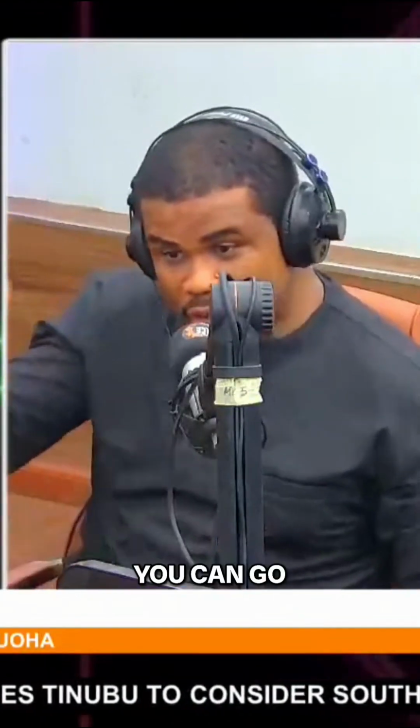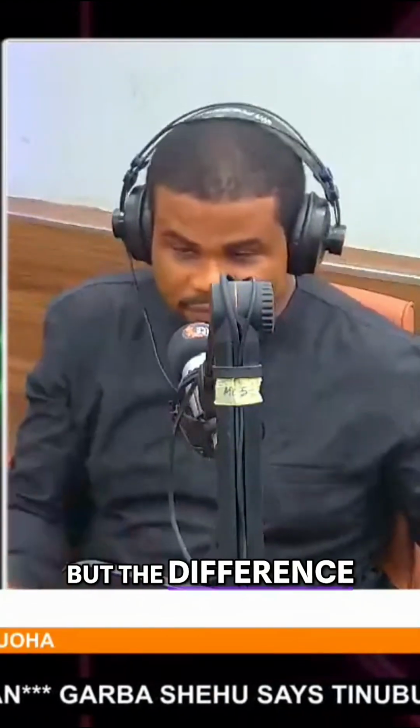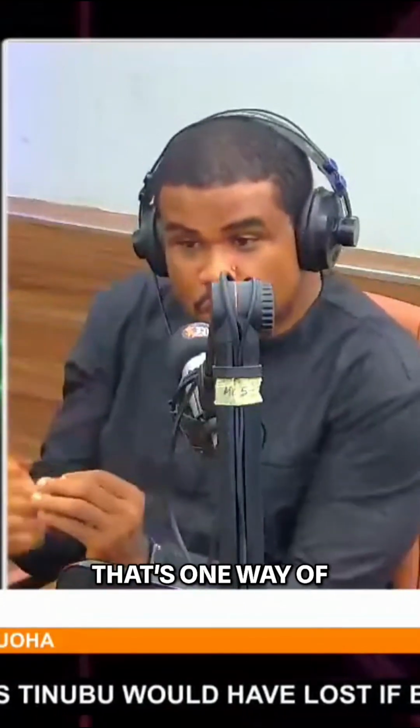Another way the airline industry does is that they rent private jets. You can go to Abuja and pay 60,000 naira for a seat, or you can hire a private jet and pay 20 times that amount, or even 100 times, even more. But the difference is that it's still the same aircraft, but what you get is different. So that's one way of upgrading.